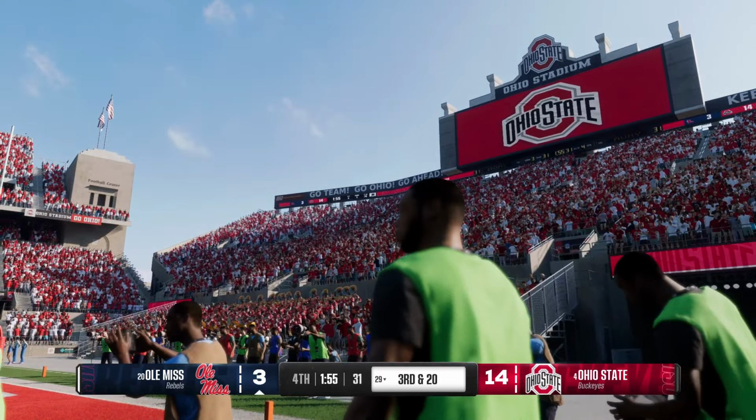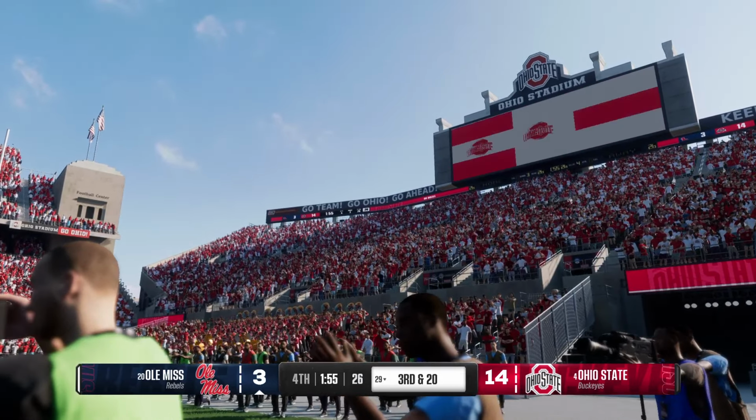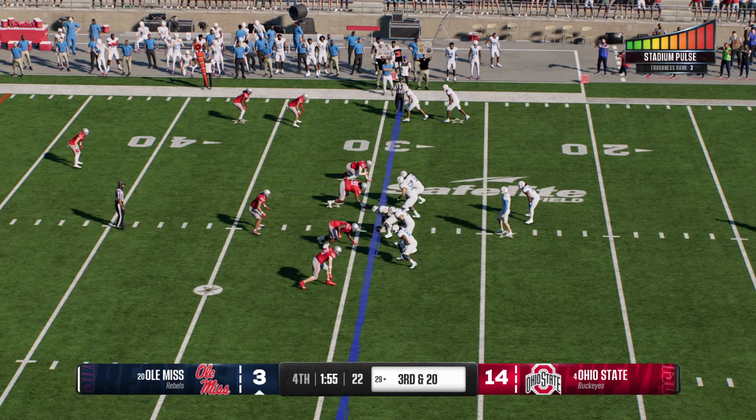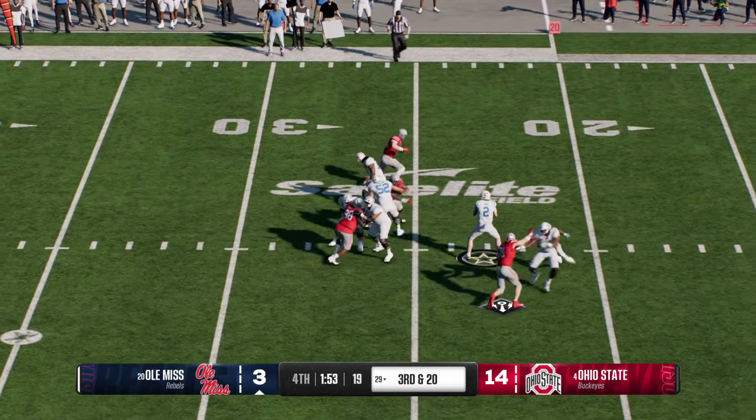Man, this quarterback is going to need an ice bath when this game is over because he is getting whacked. We've seen him go down. He's been sacked time and time again. He just got nailed another time on that last play. He can't wait for this game to be over.